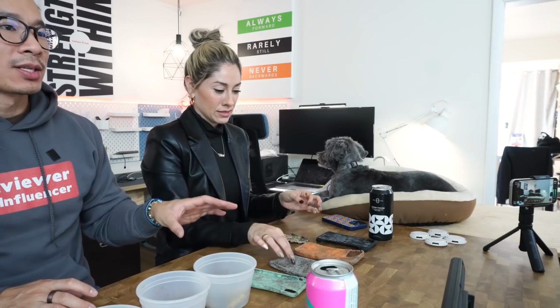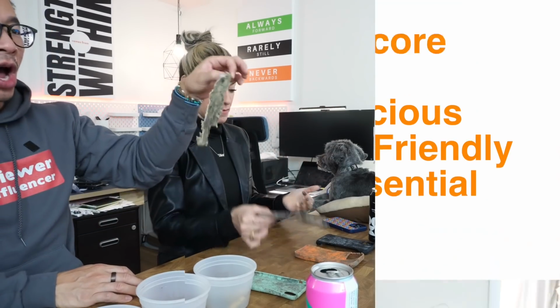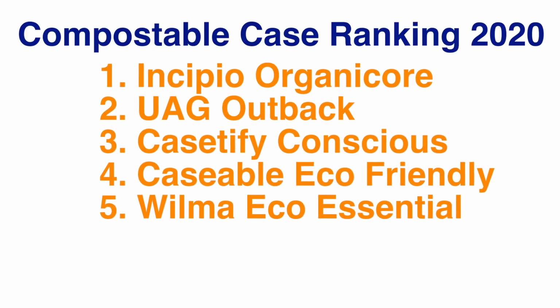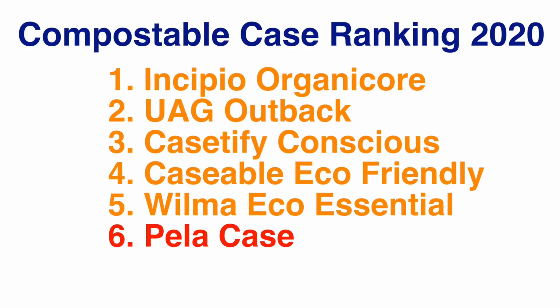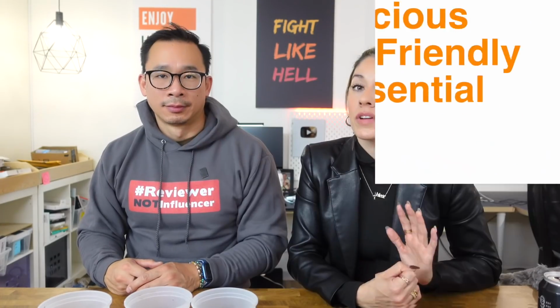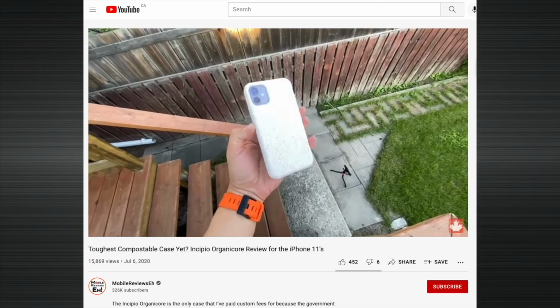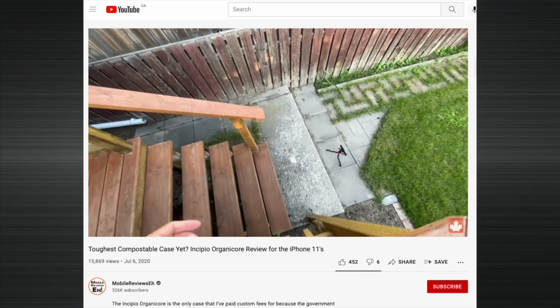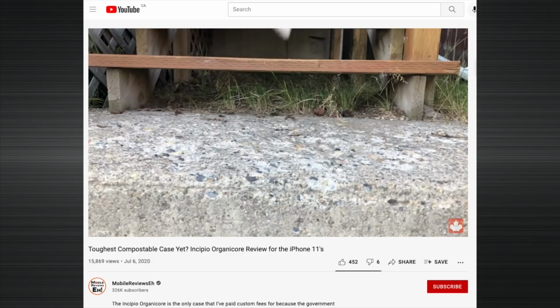So what does that mean overall? From an iPhone case usage standpoint, we ranked all these products using our scoring system. The Incipio Organicore came out on top, followed by the Urban Armor Gear Outback, the case from Caseable, the Wilma Eco Essential, and the last case in this group was the Pela Case. If you need more information about the cases as just iPhone cases, do check that video out. In general, we're not big fans of compostable cases because they don't offer much in terms of protection and usability for your iPhone when compared to what we think are the best cases.